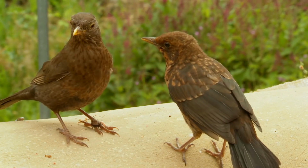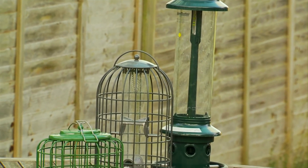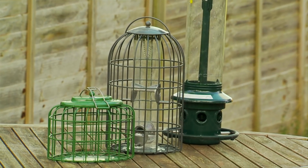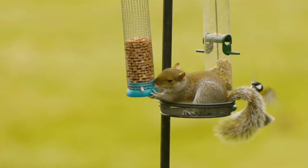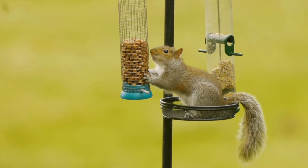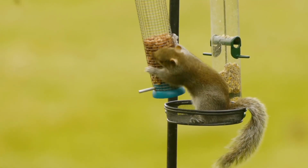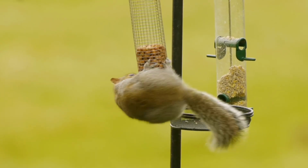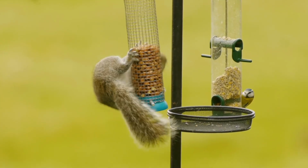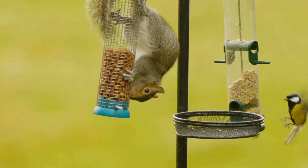With the main types of food now covered, and most of the feeders, a quick look at some different feeders which keep out grey squirrels and also larger birds such as jackdaws. Grey squirrels can be a real nuisance in gardens by hogging the bird feeders, damaging them and deterring birds from landing. Larger birds such as jackdaws, magpies and even rooks can also be a problem, and despite their size can often manage to precariously cling on to feeders.